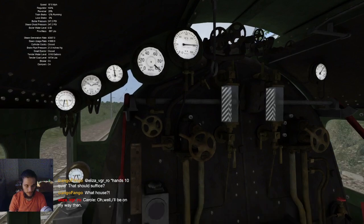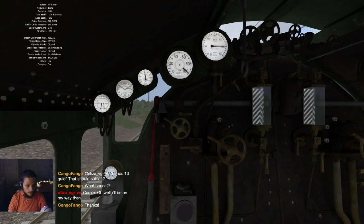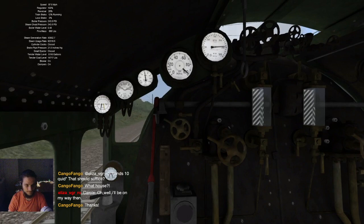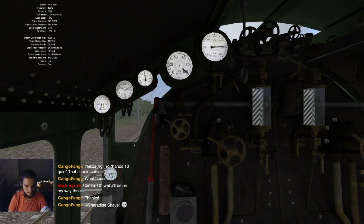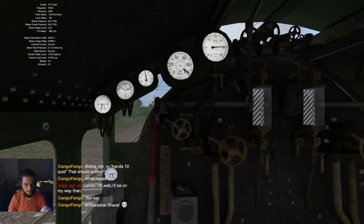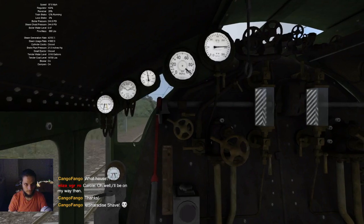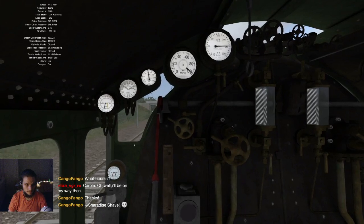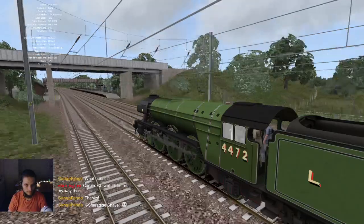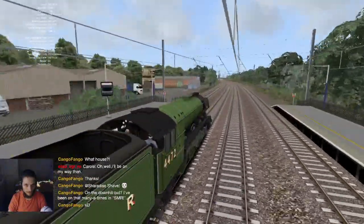And here we are, now we're on the downhill bit, which should help our speed as well. 0.5 water level, that's good. Oh well, I'll be on my way then. Thank you. Dave, good point. Just sitting comfortably at around 98 miles an hour.